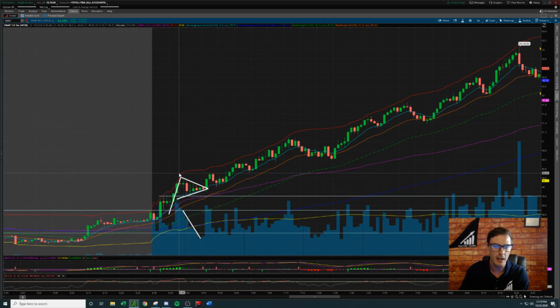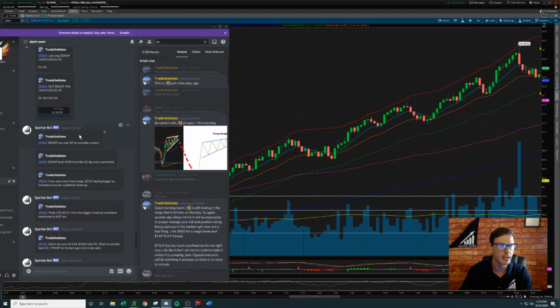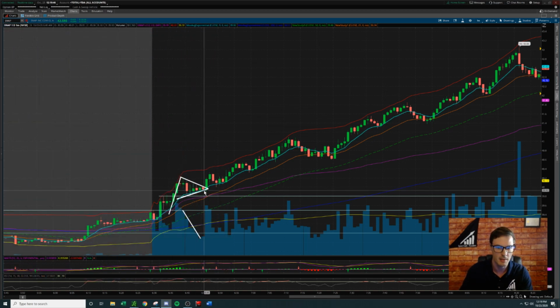When you get a break of the bull pennant right here, that's when you see that volume surge back in. And that was put out in the alert room, I believe. Yeah, it was put out in the alert room again at 6:46 a.m. Snapchat is worth watching over 40 for a possible re-entry. Okay, 646. So let's look at the timestamp. 645, 646. There's the 40 line that I was talking about. Right, so possible re-entry over 40.